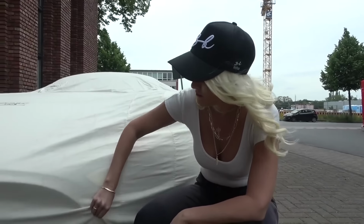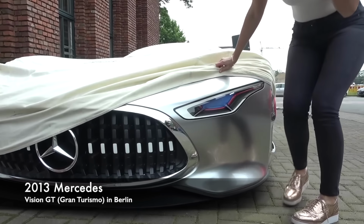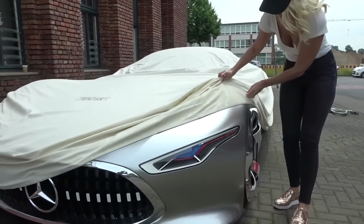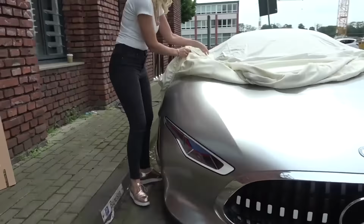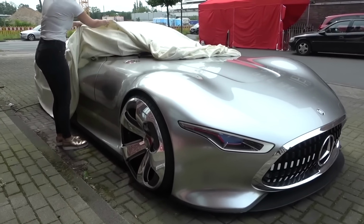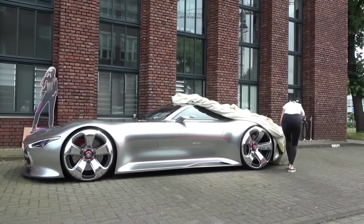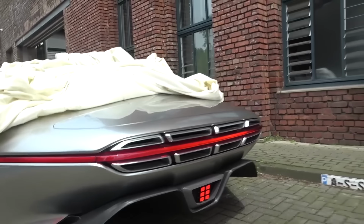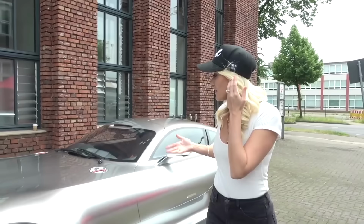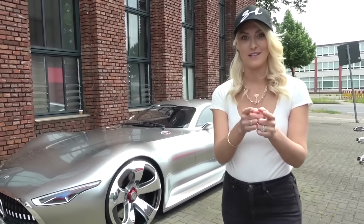This is the big unveil. Oh, look at that headlight. Whoa, these rims. Come around the back, can we see the back? Woo! 8 exhaust pipes. Where have you ever seen that before? This car was driven in Batman, the movie.